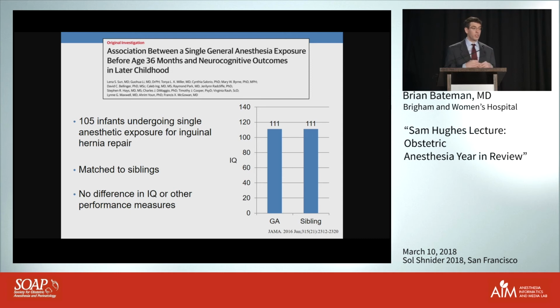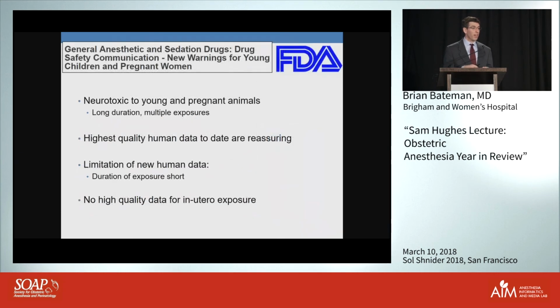And they found there was absolutely no difference in IQ tests. In fact, the mean IQ was the same and high in each of the two groups, again suggesting that general anesthesia was not neurotoxic in this setting.